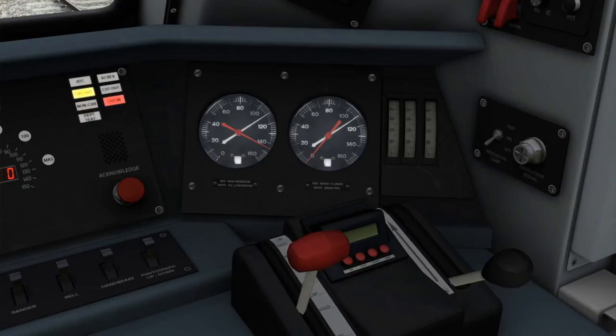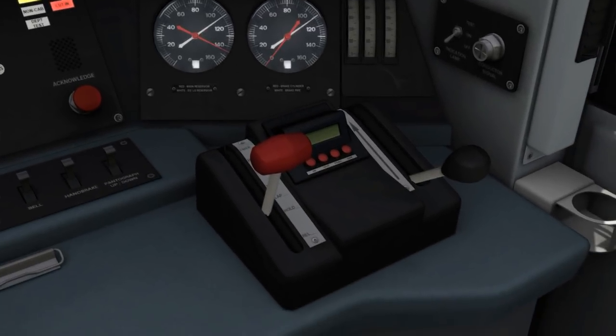So you can see there's two gauges there. The one that I'm most interested in is the red needle on the gauge on the right of the two, which is the brake cylinder pressure gauge. So the higher that needle is pointing, then the harder the brakes are applied on this locomotive. Now, if I move down here, we've got two more controls.